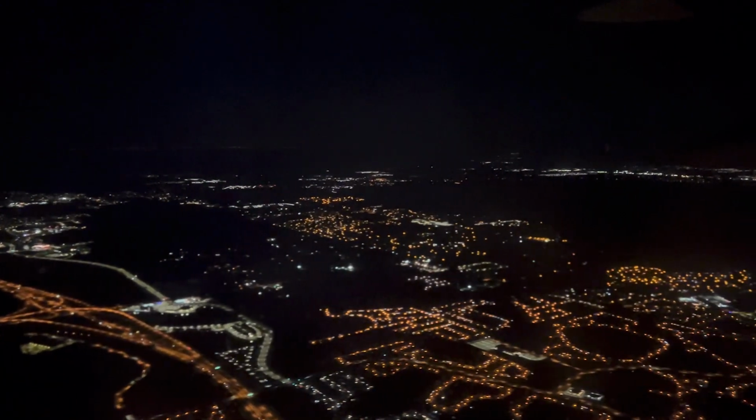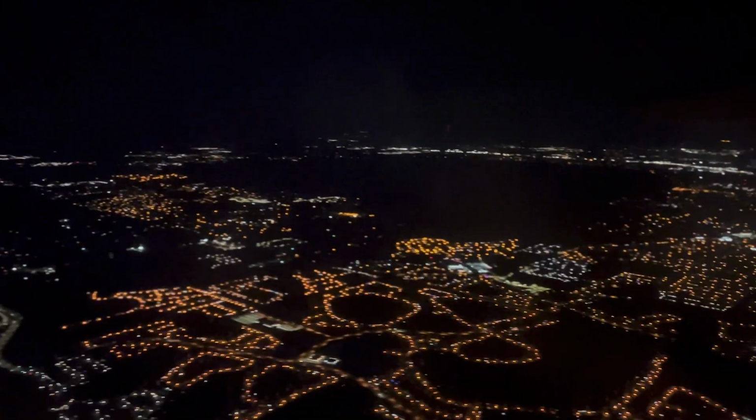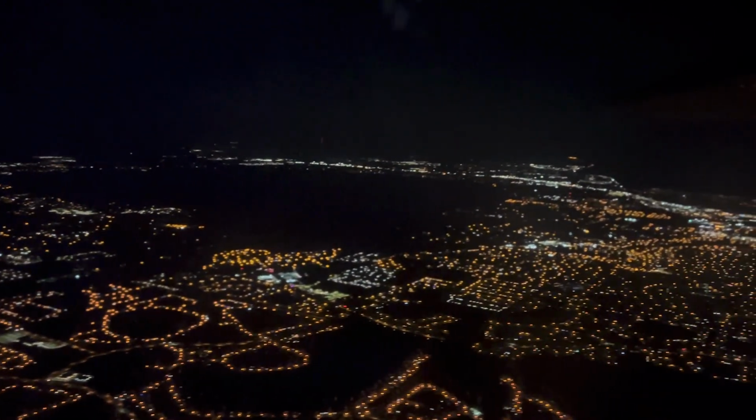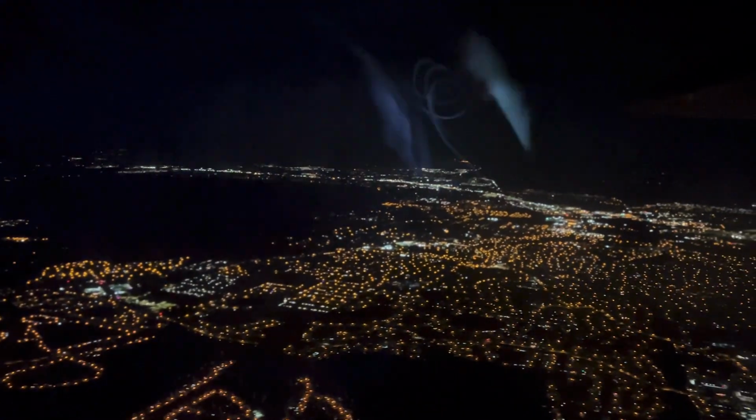Orlando approach, Eagle 1451, 2,000 descending, with you at 14,000, information Zulu. Eagle 1451, Orlando, expect the ILS 17 left. All right, ILS 17 left, Eagle 1451, thanks.